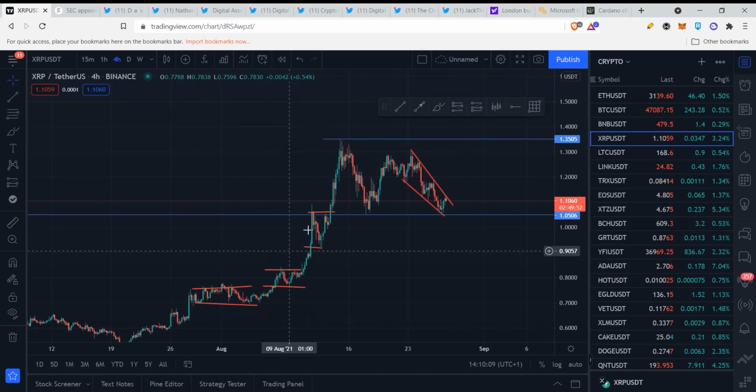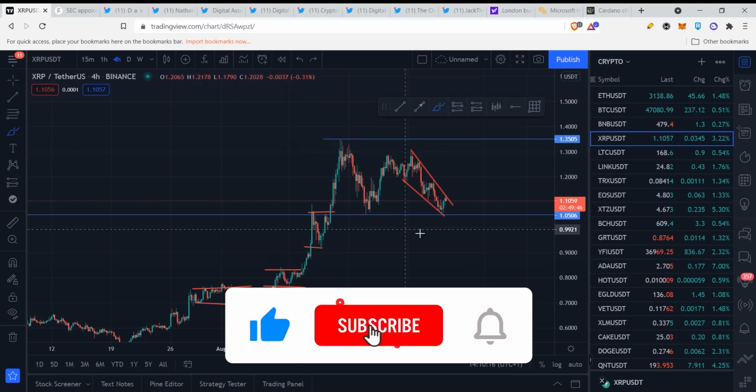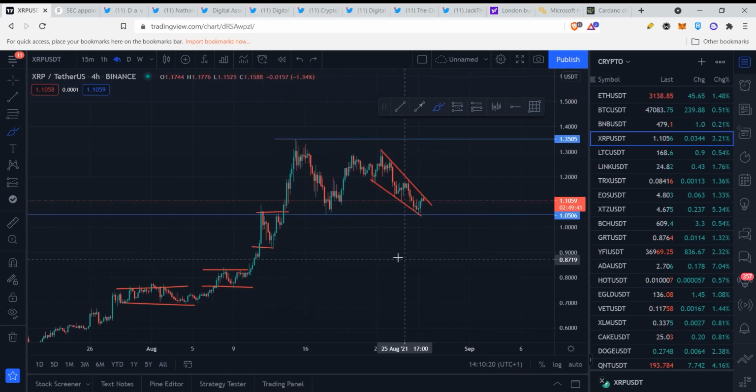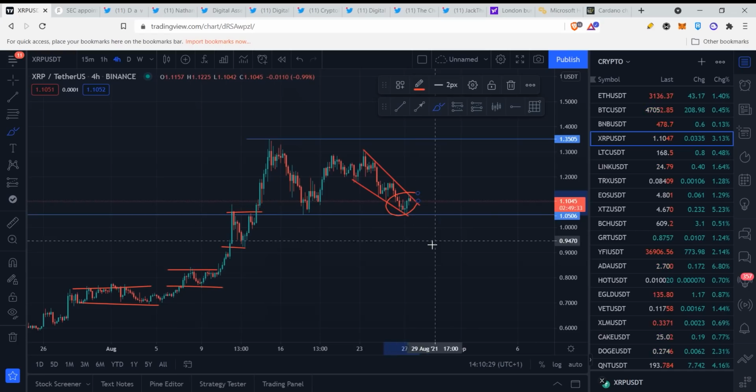So here we had some smaller flags leading up to this bigger flag right here, right? So this is for me a very good sign that we are gonna continue going up. Now, what do I need for an entry? I need an entry that we will bounce off the bottom here, and that's exactly what we did. So this is my ideal entry of buying XRP.